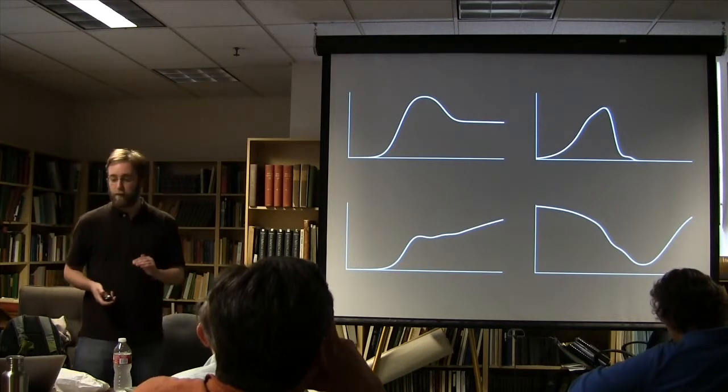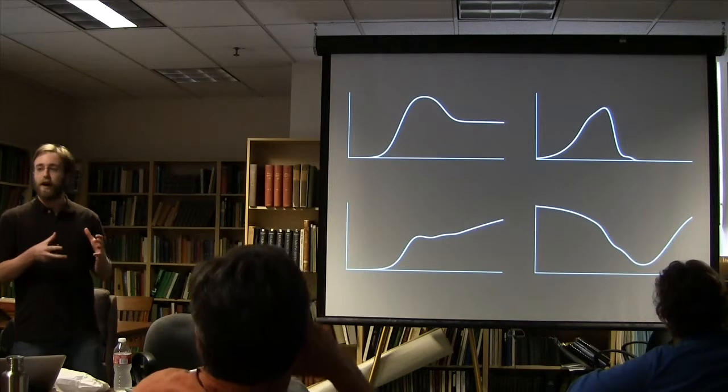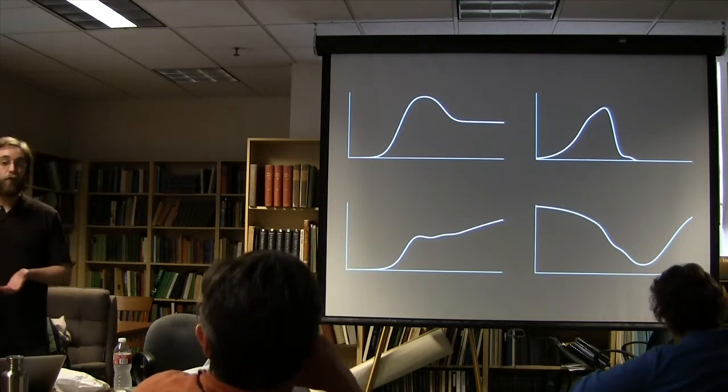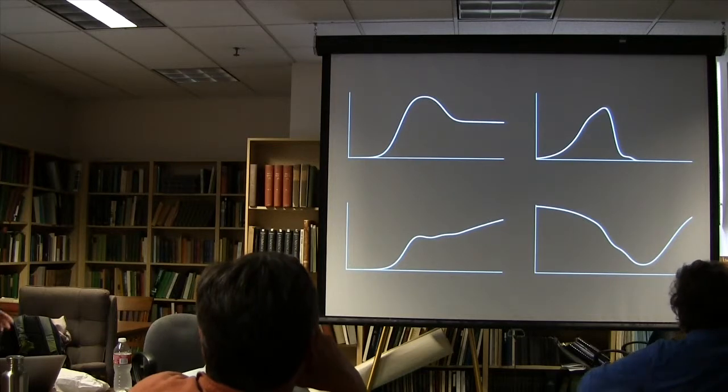Maybe if you have a funny environmental variable, you could conceivably even have something with an intermediate minimum. And it turns out that people, especially in very high dimensions, and especially in taxa we haven't studied very well, are not yet at the point where we can predict in advance, you know, oh, we're going to need this kind of shape as opposed to this kind of shape, as opposed to this kind of shape.